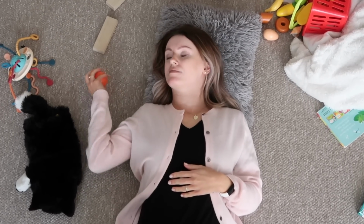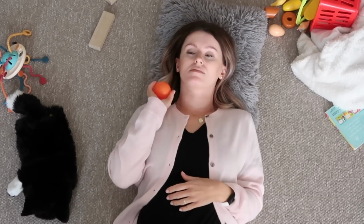You know when you first hear about the negative effect clutter has on you? You look around your home and suddenly realize it's everywhere. Oh my gosh. Oh my gosh. Oh my gosh.